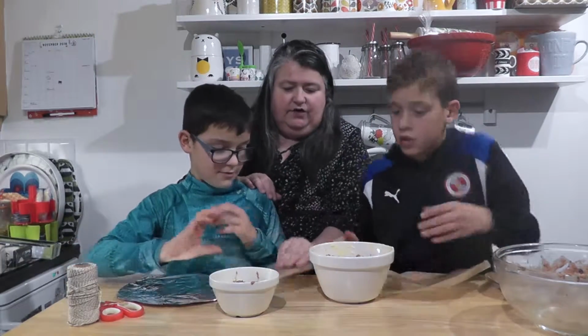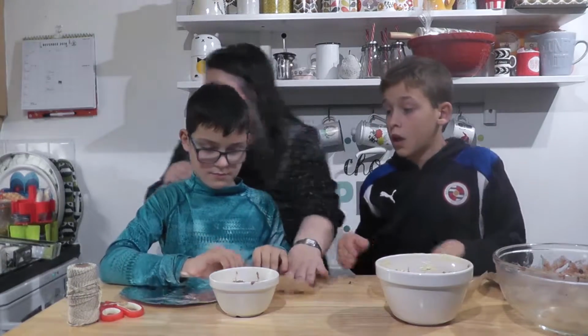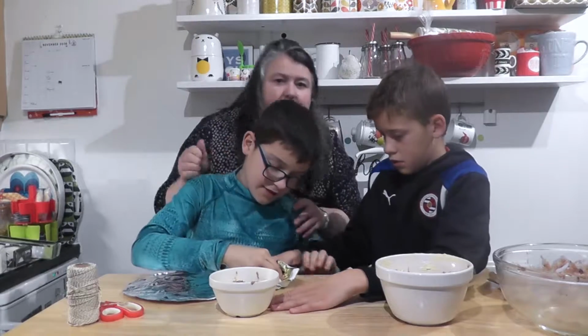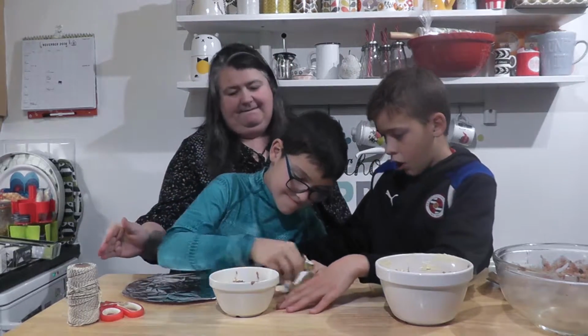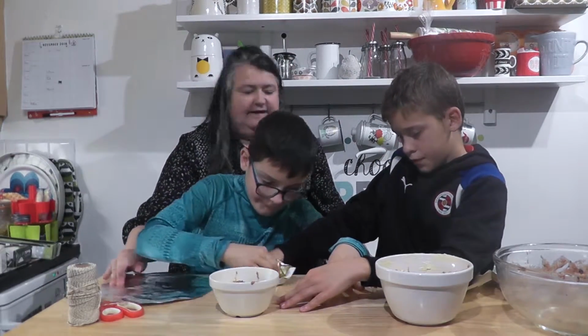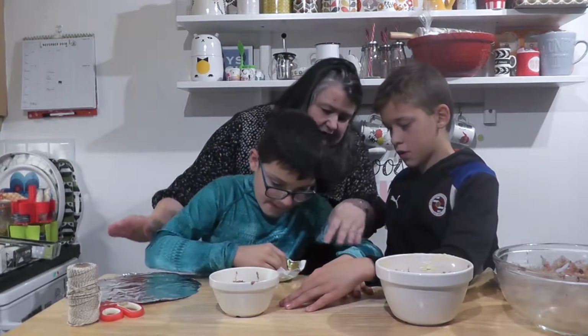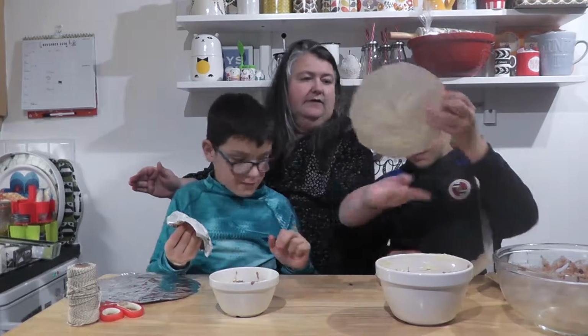And now we need to butter the parchment paper. You butter it, Minnie? Yeah, I'll butter it, Robin. All over, just a gentle layer all over. Just where the top is, where it's going to touch the top, that's enough. And the same on that one. Pass that on to Mum.